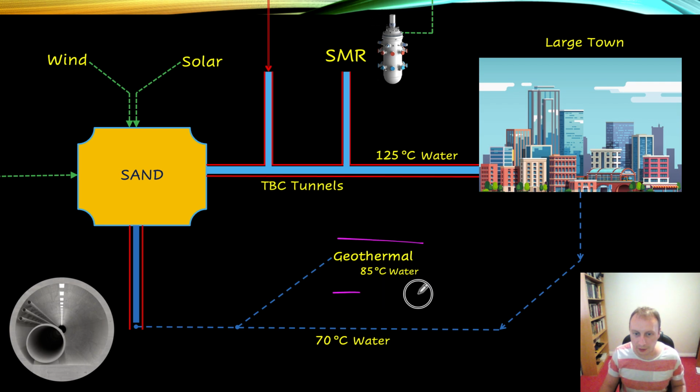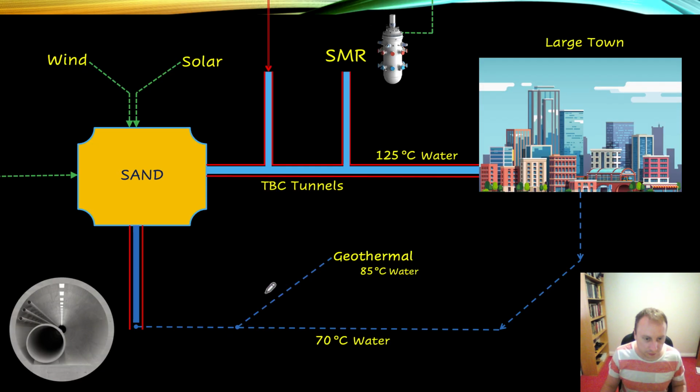Also, because I've been reading up a lot about geothermal recently, I believe that at the Eden Project in the south west of England, they're doing a lot of work with geothermal at the moment, and I believe this has a lot of potential. However, you're not going to be able to get water up to 125 degrees Celsius. So what you want to do is take it up to 85 degrees Celsius and then put it back into your system, and then you end up with water that's about 77.5 degrees. And again, it makes it easier because your sand is at 500 degrees Celsius.